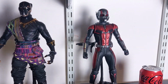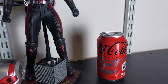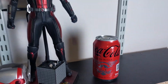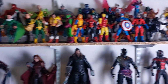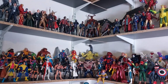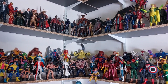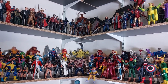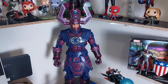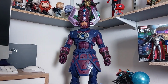And lastly, we have Ant-Man and a random Coca-Cola. But it is Marvel because they did it this year. I think it was like a prize to go to Disneyland Paris, or something like that. And then I would easily say this is my holy grail of my collection. This was something I wish I got when it was first out, but I finally got this year, was Galactus, which looks fantastic.